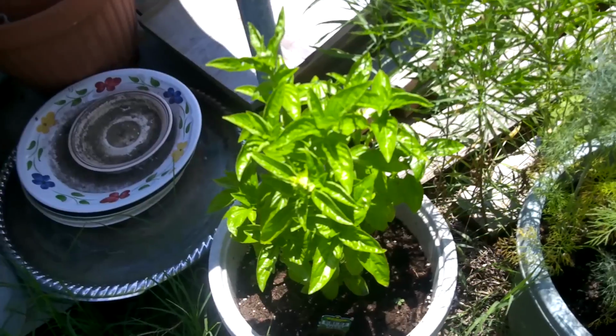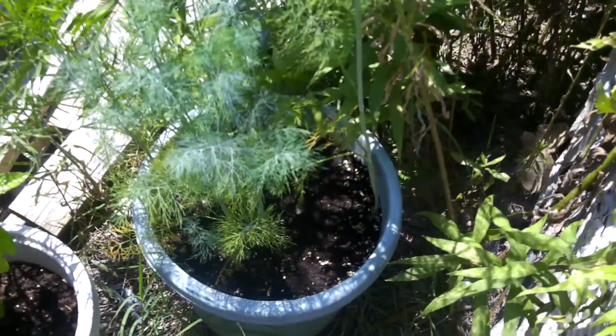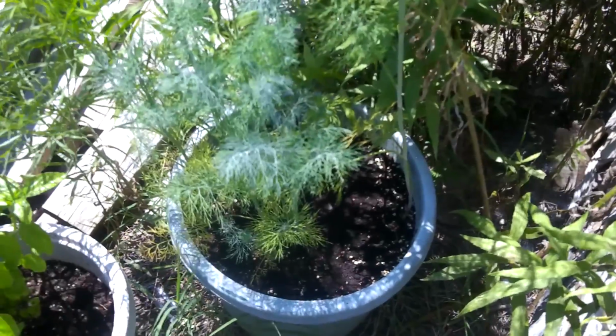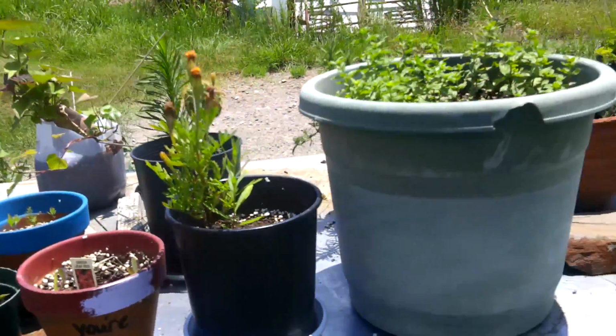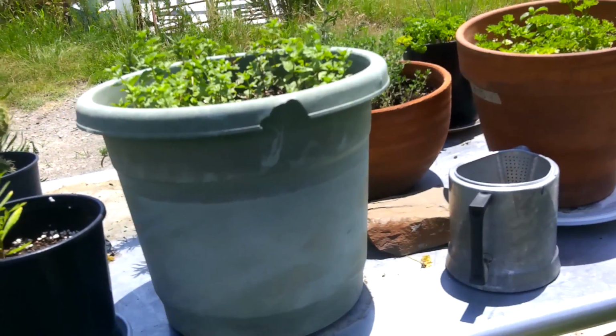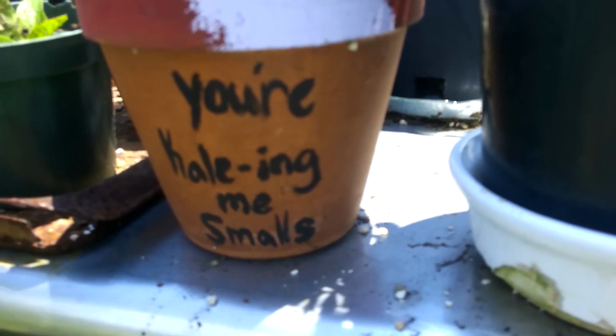And here's another. Here's the basil I bought. And this is a dill that I planted and actually grew. So the herbs and stuff are looking pretty good. And it's kind of cool when you can come out here and harvest from there. And of course, Kinzie thought that was funny. That's why she did that one.